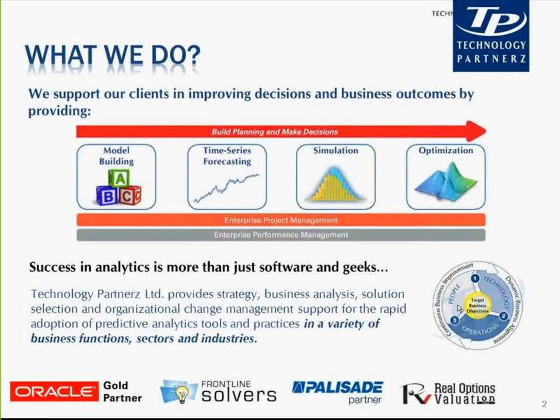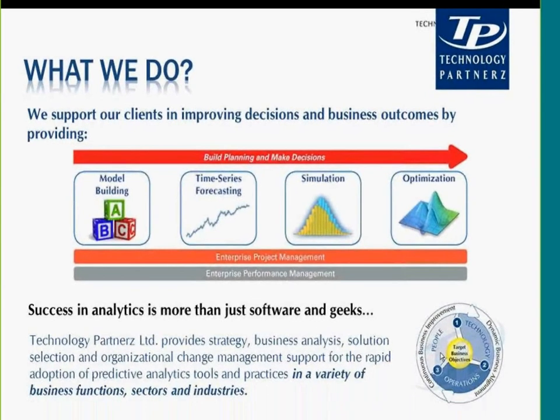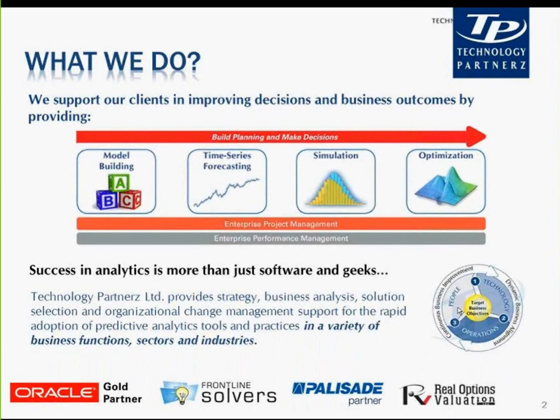Essentially, our method revolves around this model over here, where we set an objective and we recognize that in every organization, there are three levers to achieving an objective. In our case, it's having an analytics capability: people with training, technology with software and tools, and operations, having the right business processes in place. The approach looks at continuously improving these levers, but doing it within the context of what's happening in the marketplace. So this is how we approach all our work, and you'll see this philosophy throughout the presentation. So that's what we do.